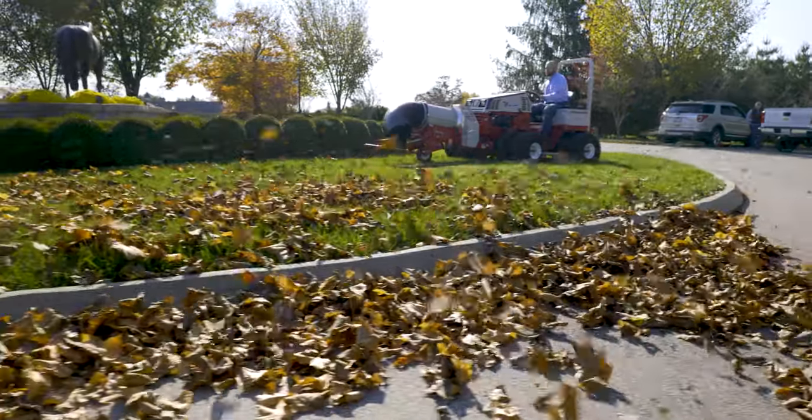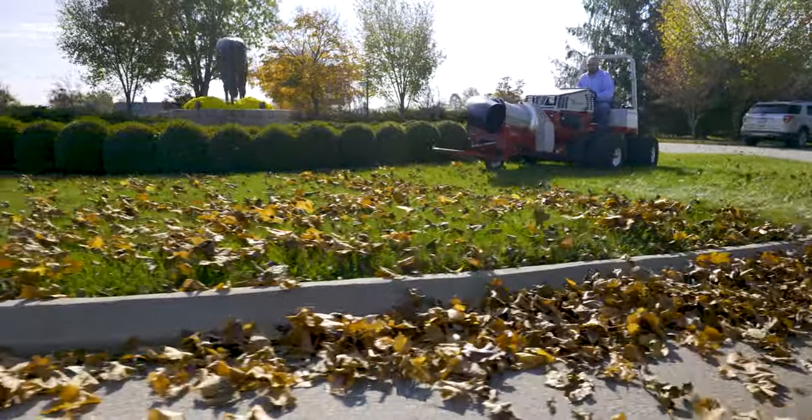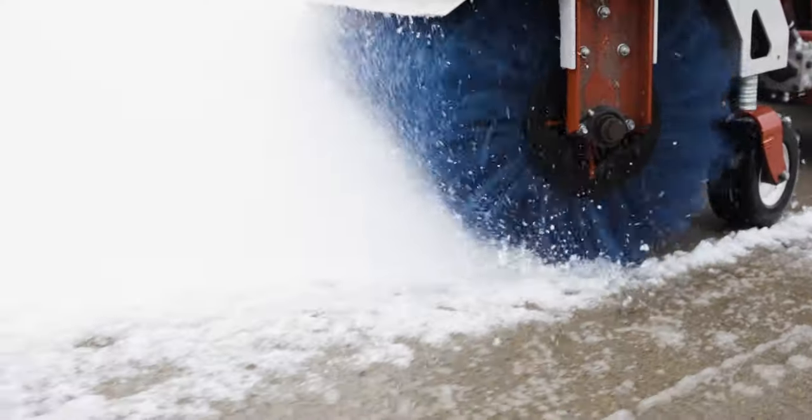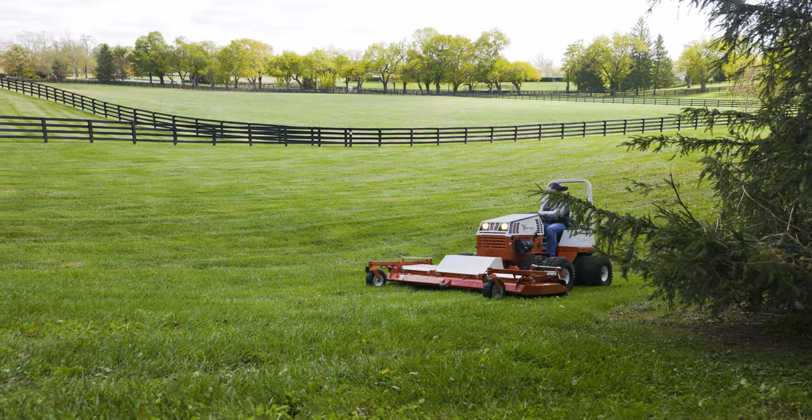This property is also located in Kentucky, home to a lot of equestrian facilities. Something that they deal with that some equestrian facilities don't is all four seasons. In most of Kentucky, you'll deal with some amount of snow in winter, but you'll also deal with very wet early spring and late fall conditions. That's something the Ventrac excels at, and again, it helps maintain that perfect aesthetic no matter what the season is.